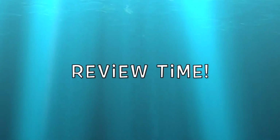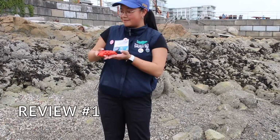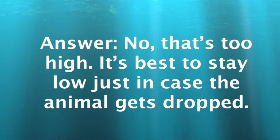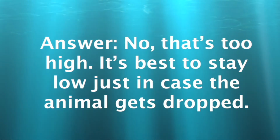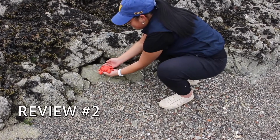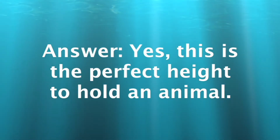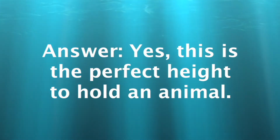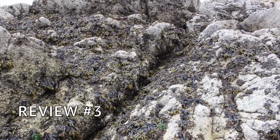Alright, now it's time to review. Question 1. Is it okay to hold an animal this high? Question 2. Is this a good height to hold an animal at? Question 3. Is this a good place to step when looking for animals?